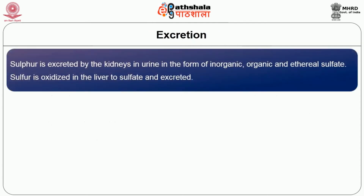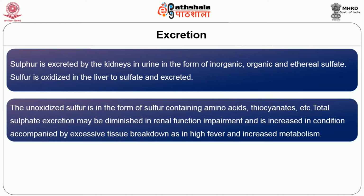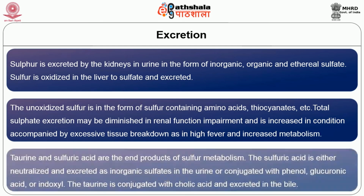Let us understand excretion. Sulphur is excreted by the kidney in urine in the form of inorganic, organic and ethereal sulfate. Sulfur is oxidized in the liver to sulfate and excreted. Unoxidized sulfur is in the form of sulfur-containing amino acids, thiocyanates, etc. Total sulfate excretion may be diminished in renal function impairment and is increased in conditions accompanied by excessive tissue breakdown, as in high fever and increased metabolism.